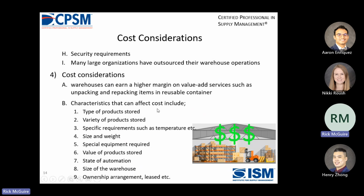Characteristics that can affect costs: type of products, variety, requirements, size and weight. Heavy stuff is always more expensive. Specialized equipment, state of automation, size of the warehouse, etc.